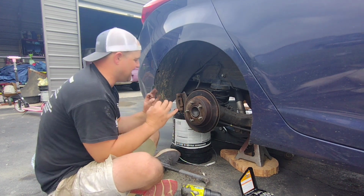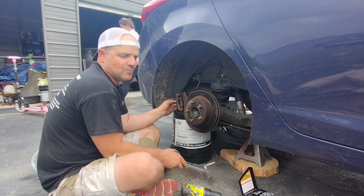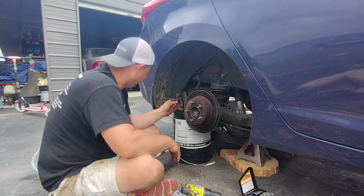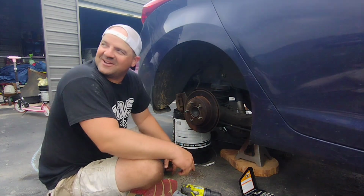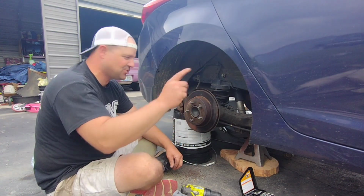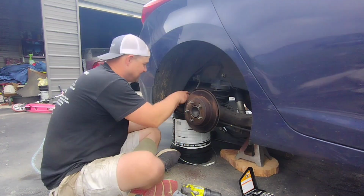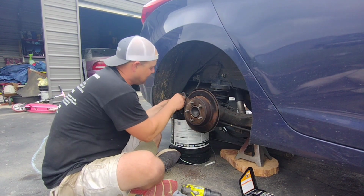Hey, that bucket is like mucho. Mucho, very mucho. My students, they crack up when I say that. They're like, mucho means very. I said, yes, mucho, very mucho. They're like, you just said very, very. I'm like, yeah.